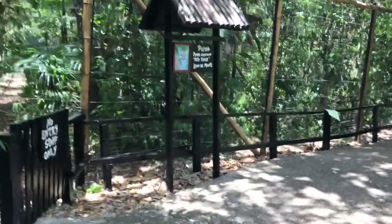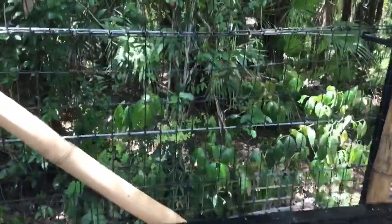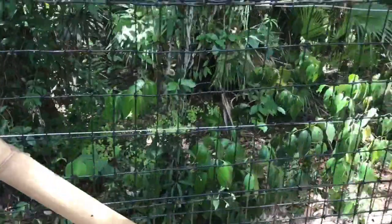So we're about to go and look for the tiger cat. Where is it though? I don't know where they're at. Unfortunately, we cannot find the tiger. There's supposed to be a tiger here too, the puma. Oh, it's right here. Hello. Good afternoon. Is anybody at home? We're just visiting today. Okay, that one is sleeping and I guess he's not going to get up for us.